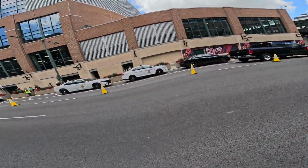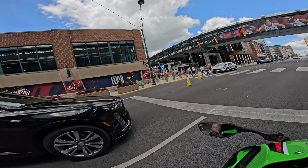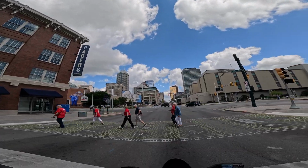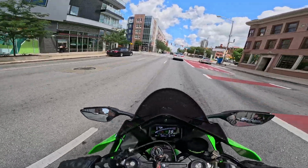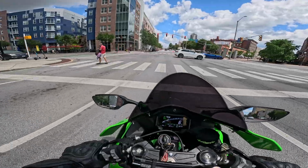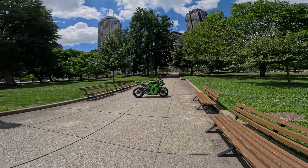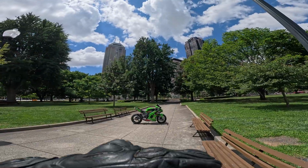Looks like we got some kind of event going on downtown. Oh, the Fever are playing. Alright guys, if you are not from here, welcome to Indianapolis, Indiana. I need to get some new tires on this bike. I think I'm going to stick with these Pirelli Super Corsas, the SPs. This will be the perfect spot for some photos and to try to get the cinematic footage of the bike for you guys.